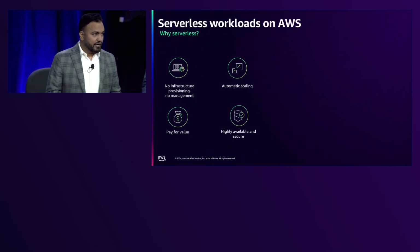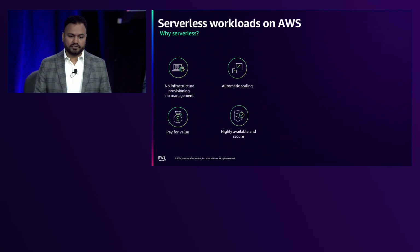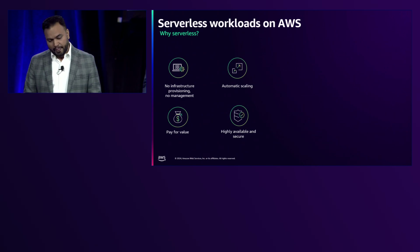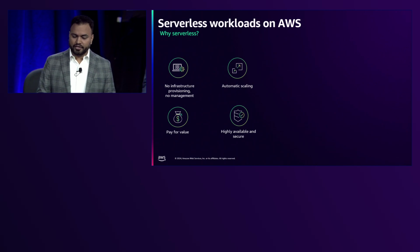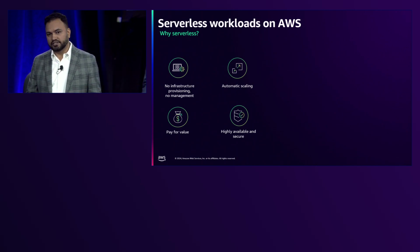So for Aeon, we have minimized the technical debt. We have helped Aeon move the data center and the servers to the cloud. And now Aeon is asking for even more, right? So the first workload category we will talk about is serverless workloads on AWS. But before we dive deeper into serverless workloads, we will talk about why serverless.